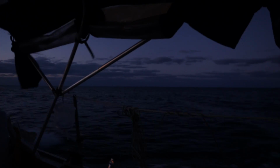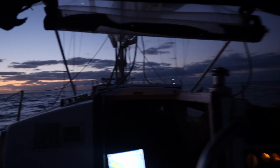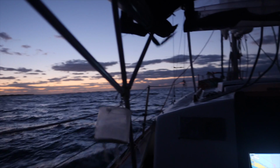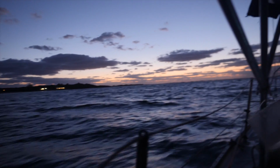Good morning. I'm leaving really, really early. The wind's going to be more and more on the nose later on, so I just want to do those 5 miles to meet up with the catamaran before the wind starts picking up. As you see now, the waves and everything is still really calm.